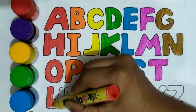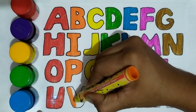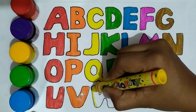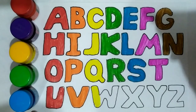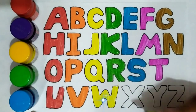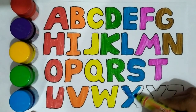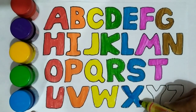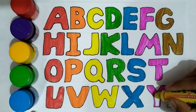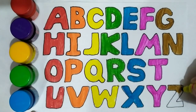Red color. U for umbrella. Orange color. V for van. Yellow color. W for watch. Blue color. X for x-ray. Pink color. Y for yak. Brown color. Z for zebra.